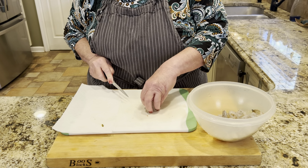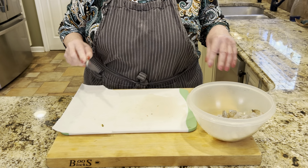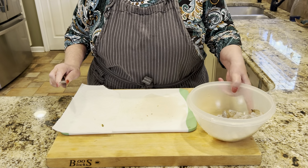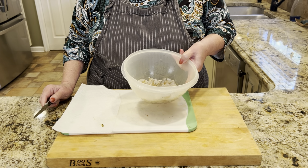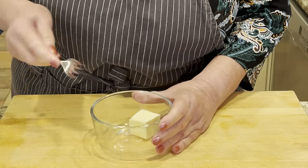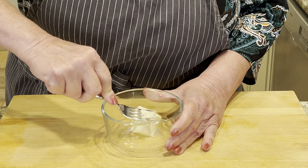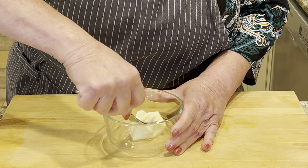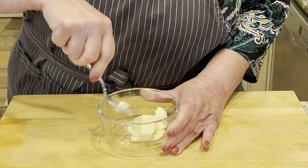All right, so now that I've got this all cut up, I'm going to wash this board because my vegetable board is underneath. We're going to work on that. Put this back in the fridge and just let it hang out until it's time to cook. Okay, let's see how the butter for our beurre manié is going. Is it soft enough yet? No. It's getting there.